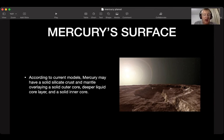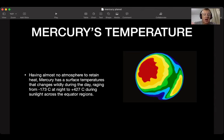So next we're going to talk about the temperature. Having almost no atmosphere to retain heat, Mercury has a surface temperature that changes wildly during the day, ranging from minus 170 degrees Celsius at night to plus 427 degrees during sunlight across the equator regions.